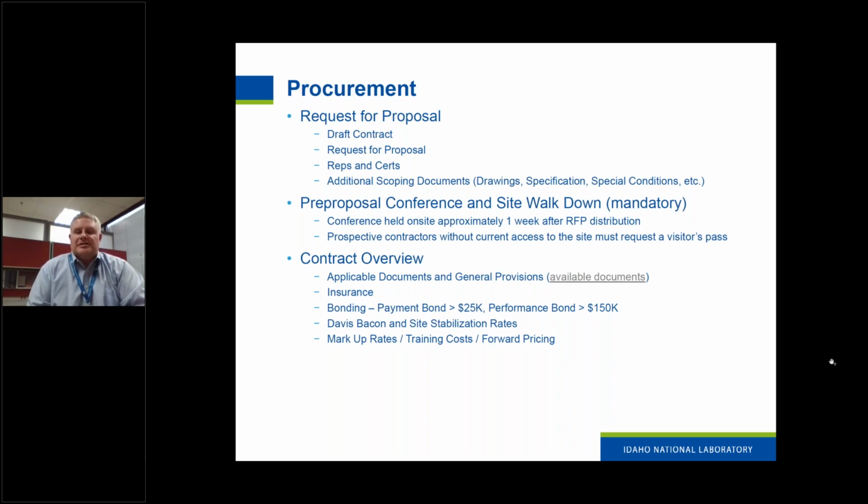So now you've been on a bidders list. How our system works is we will receive a package from a program. When I say we, it's us in construction contracts. We'll receive a package and we prepare an RFP, a request for proposal.